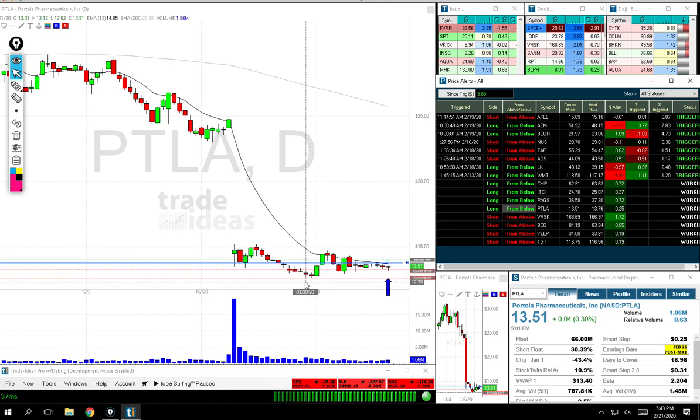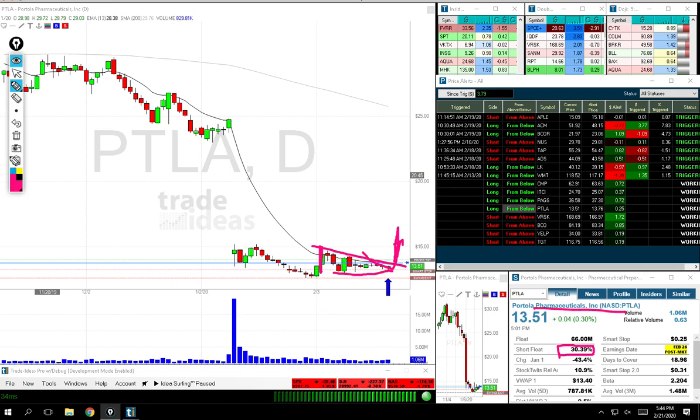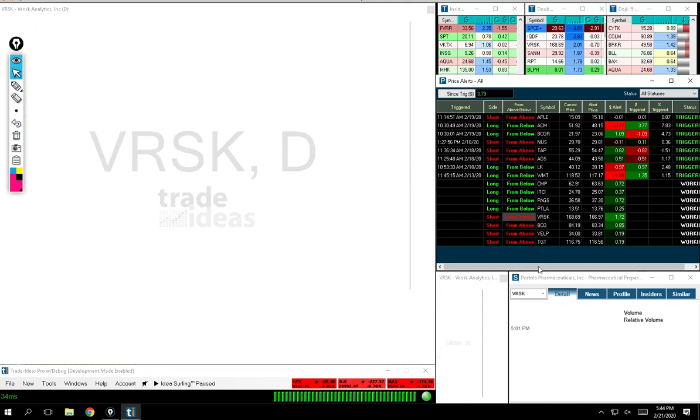Last on the long side is PTLA. Look at the short float on this thing. It's 30.39% short float. So there's a big falling wedge here, and these have a pretty good statistical chance. I think they've been studied, and it's about a 67% win rate, with win rate defined as filling this here, so the widest part of the triangle would be extended up here. Again, a big short float, so if this thing gets going, but it is a pharmaceutical name, so be careful with that. Really do like the look of it if it holds here. You have to be careful with these ones.